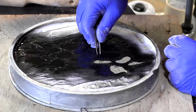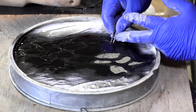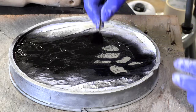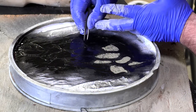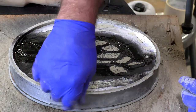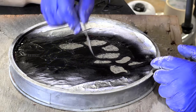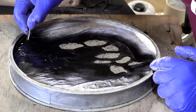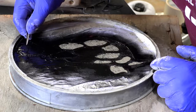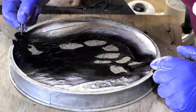Like the stones I showed you earlier, if you want to try something a little more fancy, go ahead, but I think it'll be better for you to try something a little more simple. It doesn't have to be a turtle, it could be a race car, could be whatever you want. It doesn't have to be an animal either. Just anything that you kind of like.